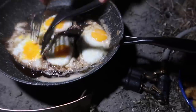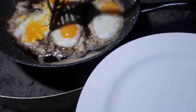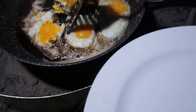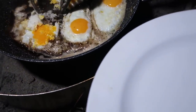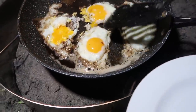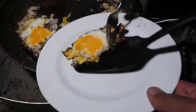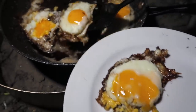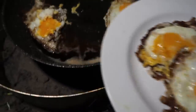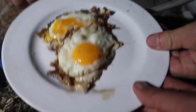Let me get your plate out of that. Caramelized. Well, caramelized, that's the new word for burnt. No, it's not burnt. Yeah. Uno. Ein. Two. And then Toru Fa. Like that. There you go. And then I'll grab some of these.